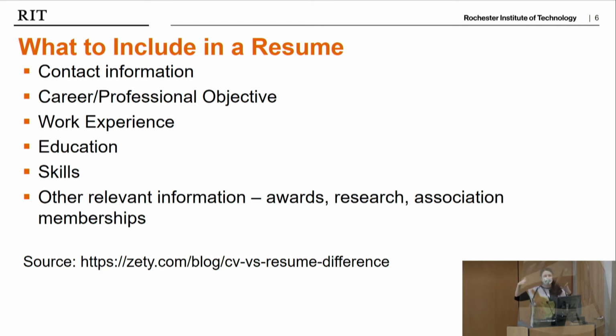This is going to be generally more current of a document. You don't need to necessarily go as far back. And you don't need to go into skills that might not directly relate to that position.